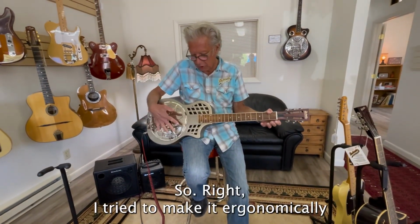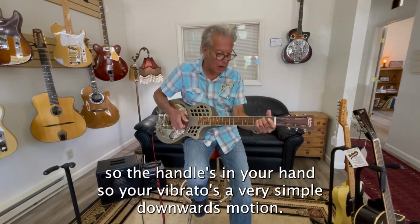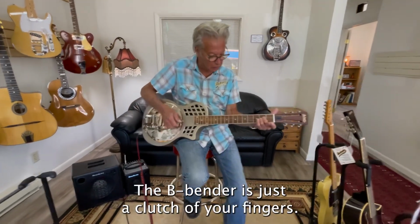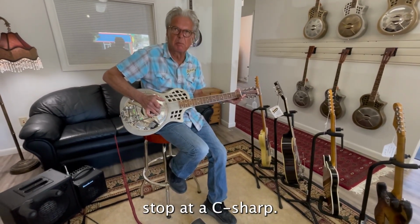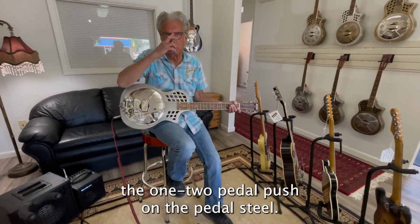I tried to make it ergonomic so the handle's in your hand, so your vibrato is a very simple downwards motion. The B bender is just a clutch of your fingers. And then that's my stop, to have the B string stop at a C sharp. So that's essentially the 1-2 pedal push on the pedals.